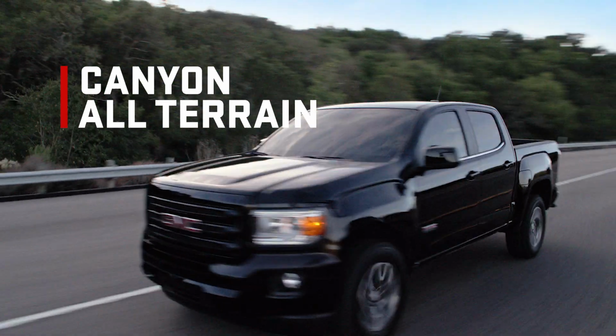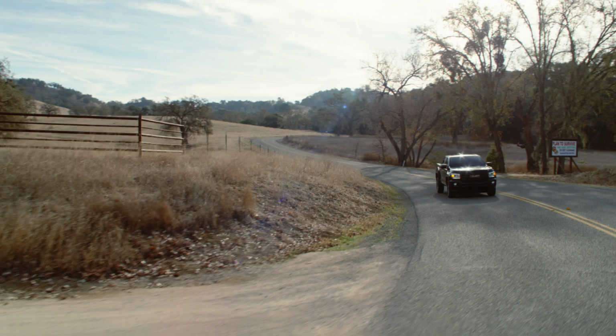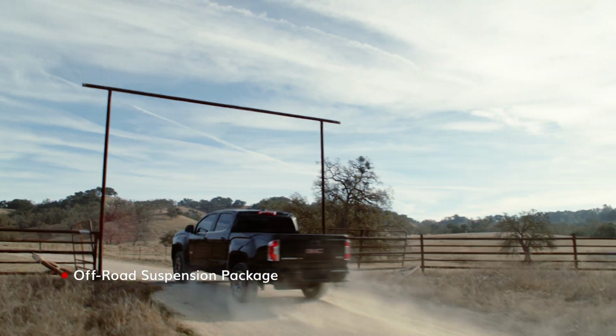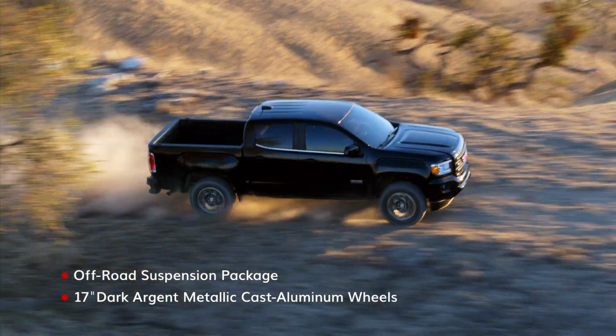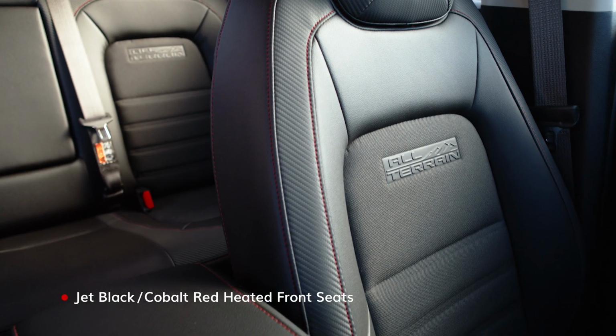Canyon All Terrain is ready for the trails with upgraded performance and a unique appearance outside and in.